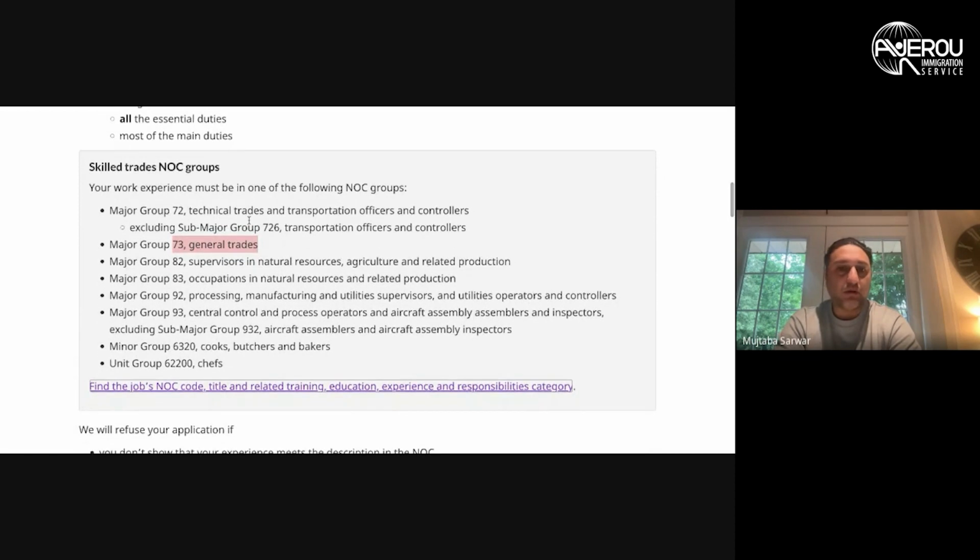Some other groups are supervisors in natural resources, agriculture, occupations in natural resources, processing, manufacturing, utility supervisors, aircraft assemblers. I mean, the list is huge. Even chefs, cooks, butchers, and bakers are considered to be skilled workers.